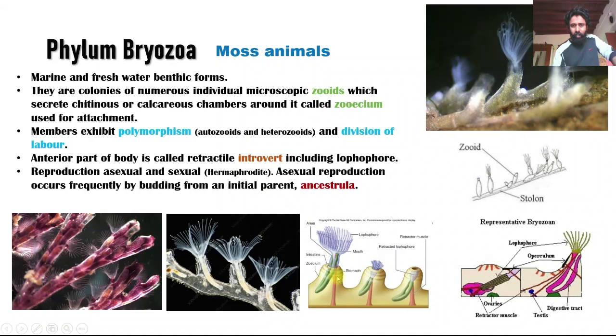And if we look at the individual zooids very closely, you can see a U-shaped gut is there, of course, the green colored one. And the anterior part of the body is a retractile introvert. That means this introvert can be extended outside for feeding, and after feeding, this extended introvert can be retracted back into the zooecium by a special type of muscle which is known as retractor muscle.